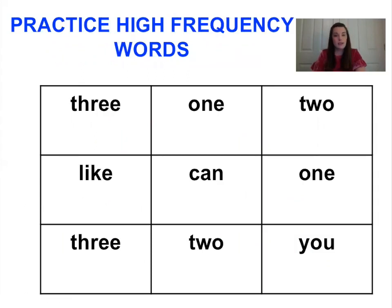We will learn later about digraphs. We will see the digraph TH in this word. The letters TH work together to spell the sound th. Listen carefully for the th sound as I read this word. Three. Yes, three. We are going to read the words from left to right, following along with my arrow as we read. Ready, go.